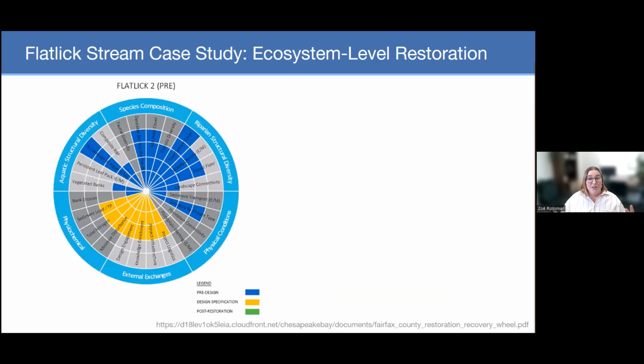So how is the wheel actually used to illustrate progress for an actual restoration site? This first wheel here is the pre-restoration condition. The blue is the measured condition of the site pre-restoration for each individual sub-attribute, and the yellow is the restoration goals, or the design specification: the desired levels that they were trying to achieve for those sub-attributes through their restoration effort.